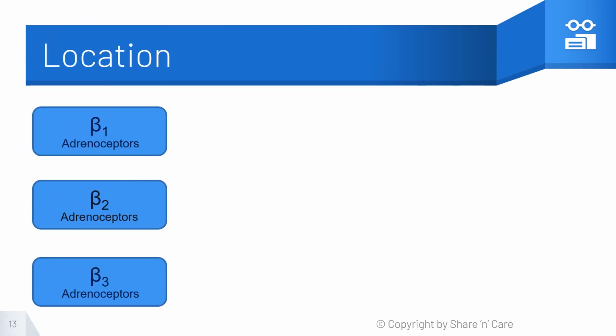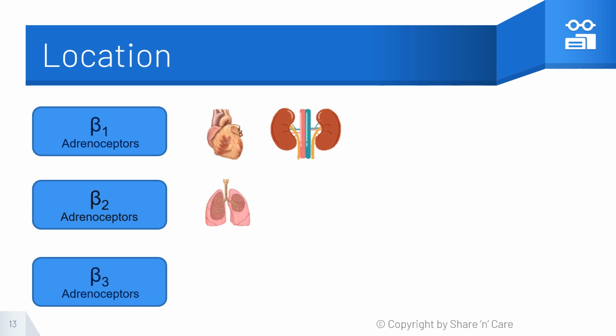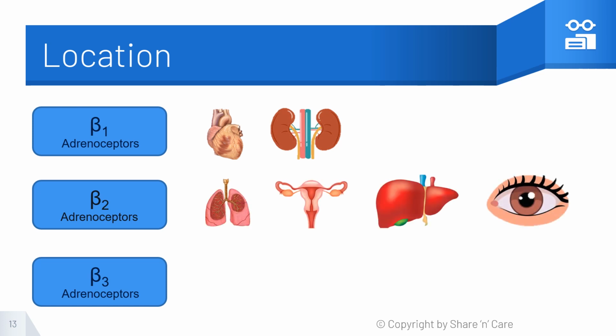Now let's see where beta receptors are located. The beta 1 receptors are present in the heart and kidneys. Beta 2 receptors are present in lungs, uterus, liver and eyes, and beta 3 receptors are present in adipose tissue. How can you memorize these locations? Beta 1 receptors have their main function on the heart. You have one heart. And beta 2 receptors have their main function on your lungs, and you have two lungs. So beta 1 are present on the heart and beta 2 are present on the lungs, and beta 3 receptors are present only on one location, that is your adipose tissue.